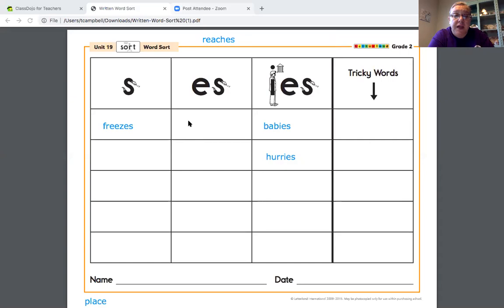All right, so let's go ahead and add reaches to this box here. Get rid of that. All right, the next word is pages. Pages. Can you tell me what the root word for pages is? Page is our root word. Let's tap it. Age. Let's spell it. Age. Does that look right?